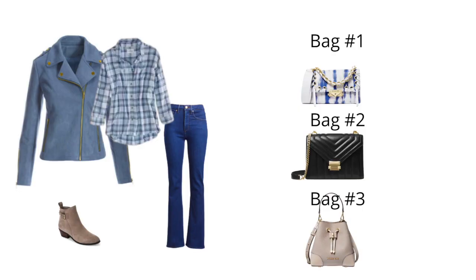Let's stop for a quick quiz. If you had to choose one of these handbags for this outfit, which one would you choose? Handbag 1, handbag 2, or handbag 3? Put your answer in the comment box.